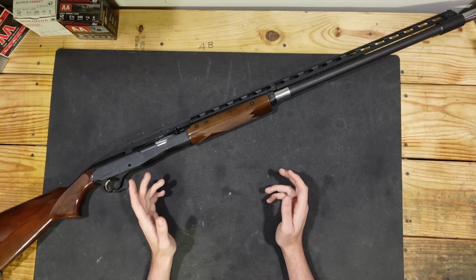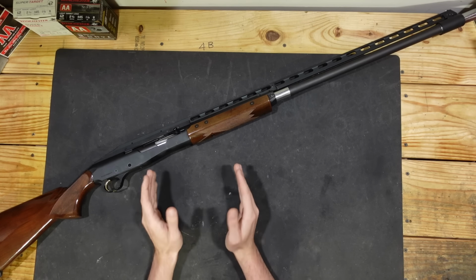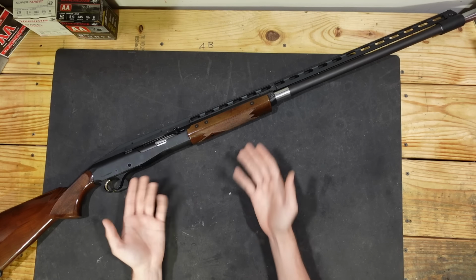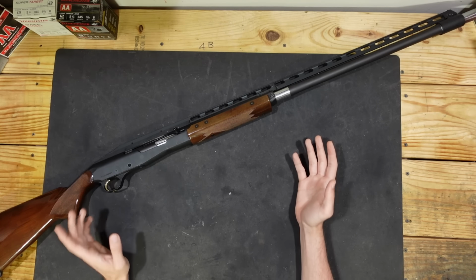Probably took me 10 rounds of practice with this to relearn how to shoot trap, because it just makes it that much more difficult. But I feel like I'm sort of repeating myself at this point. That's been the Browning Recoilless trap. I hope you guys have enjoyed the video.